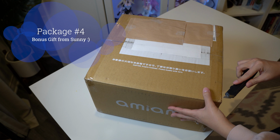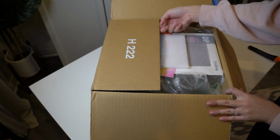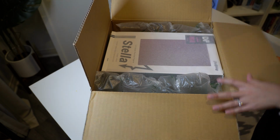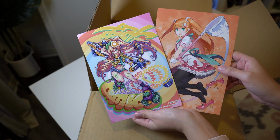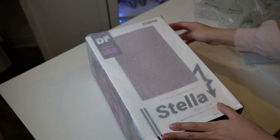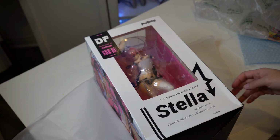Anyways, final package, and this is a bonus gift from Sunny, so it's not going to be a video game character, but holy moly. When I saw this, I freaked out. Oh my gosh, I'm having a moment here. But Sunny also included these really adorable AmiAmi cards, and my birthday was in December, so thank you so much for remembering, Sunny. You are the best.